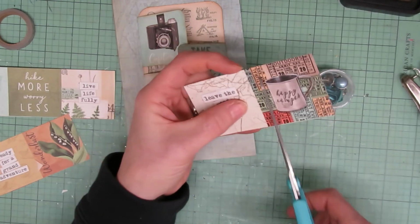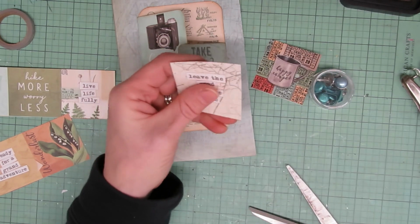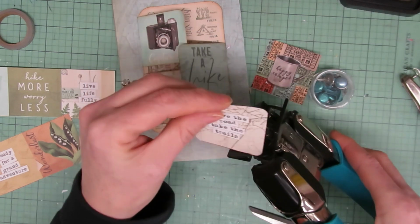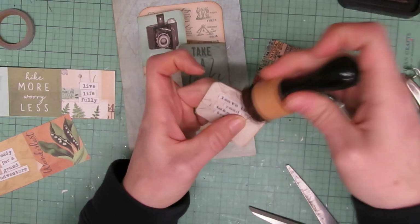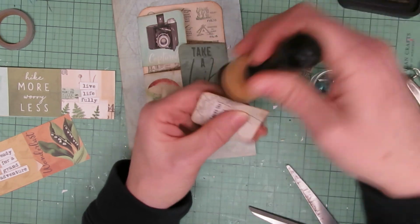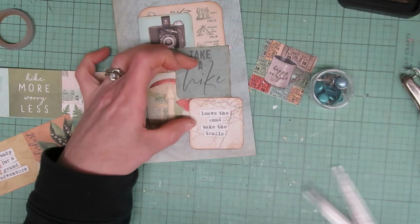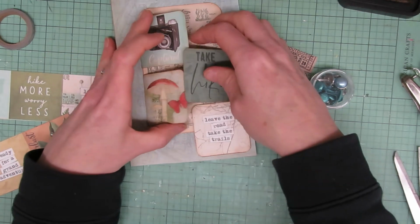So that's what I'm thinking. In theory, I think it'll work, but we'll give it a try. Worst case scenario, you just cover up the holes with washi tape and call it a day. So I'm not too worried if it doesn't work out. I can add something. I was briefly even thinking about cutting out that word, "leave the road, take the trails," and adding it somewhere on here.